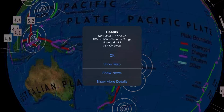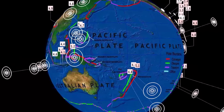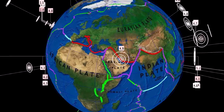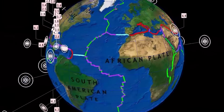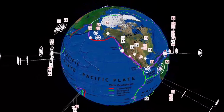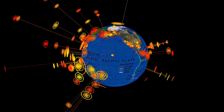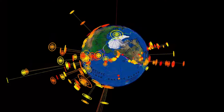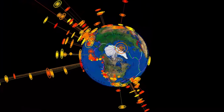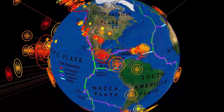There, Indonesia, and the Tonga region only reporting a 337-kilometer depth earthquake. A 4.9 earthquake there, Iran. And that's the last 24 hours for earthquakes. As I said, still below average and has been for quite some time. Where are all these large earthquakes? Normally we see one at least every 7 to 9 days.